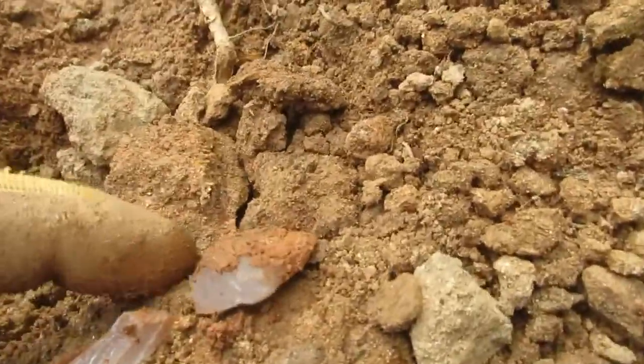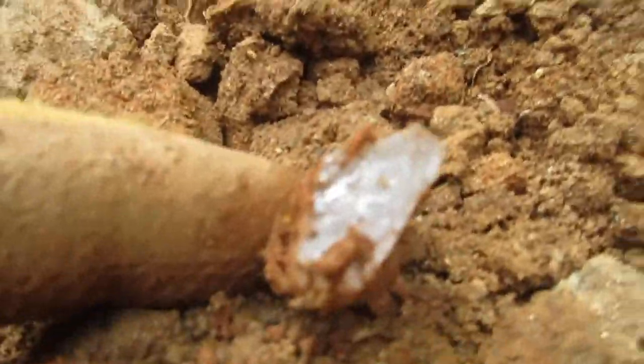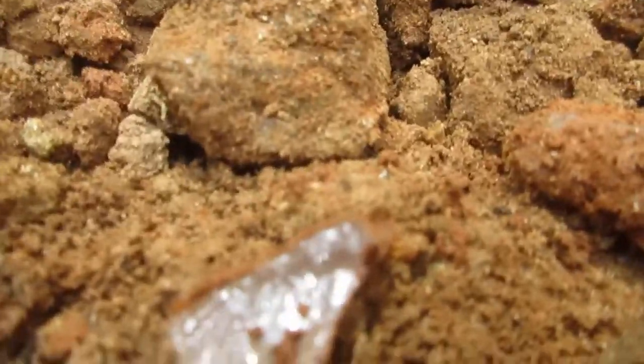There's a tabby. Now look at this. This one broke on me, but that almost looks like rose quartz. Very lustrous. And again, the quartz is all over the place. It's back in here. It's down in here. It's over in here. And just about anywhere I scratch it.